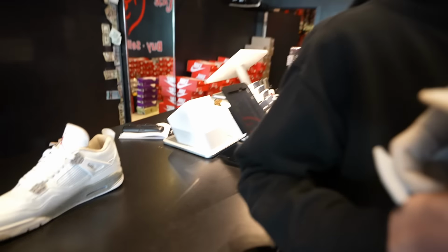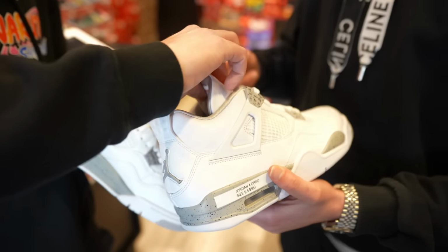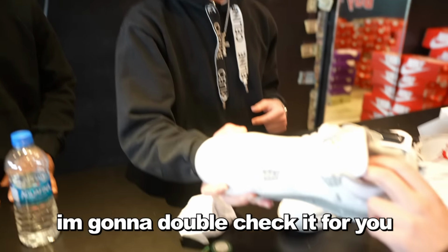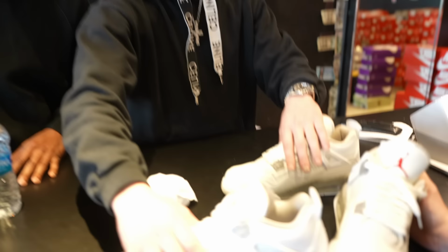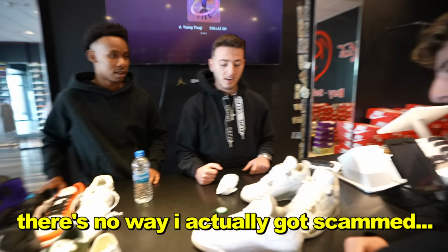Do you have these same ones? Yeah, right here. You're lying. Can you just feel this tongue and feel that one? Wait. Do you feel that? Yeah, this is thinner. Hold on, can I see a comparison? I'm gonna double check it for you, but there's no way. Off the bat, it doesn't look good. Just feel this. And this material, it's so thin. This one's harder to press down. There's no way I actually got scammed.